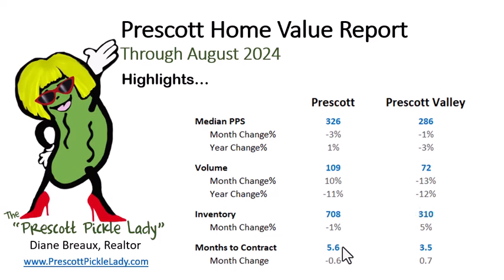Months to contract, we are at 5.6 months in Prescott. That's down 0.6 months. It was a little over 6 months just to get to a contract. Now we're looking at 5.6 months to get to a contract in Prescott. 3.5 in PV, and that is 0.7, about 3/4 of a month more than last month.